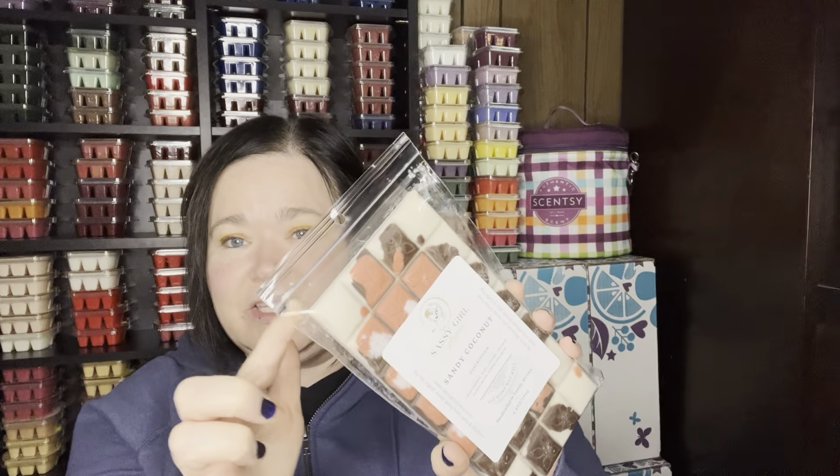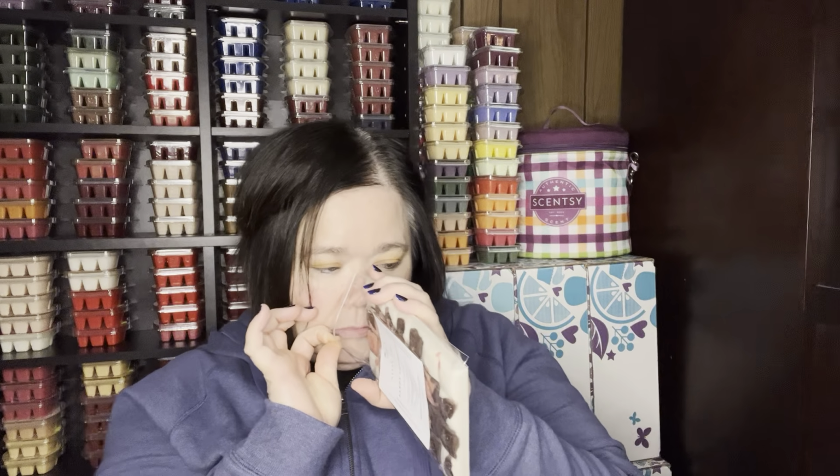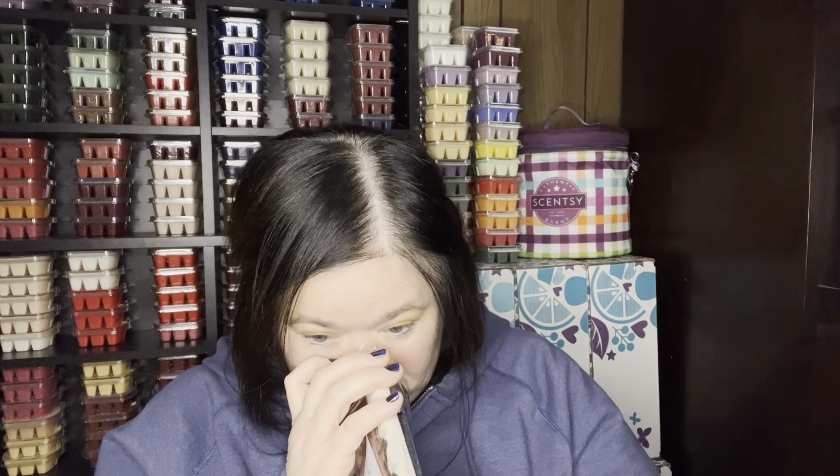And then the last one, like I said, this one is also, ow. I dropped that right on my leg. Not that these are that sharp, but that hit. Sandy coconut, crisp orange, yuzu, creamy coconut, sandalwood, amber, and musk. And that coloring is gorgeous. If I can get this apart now. And this one is okay to me. It's just okay. It's not bad.